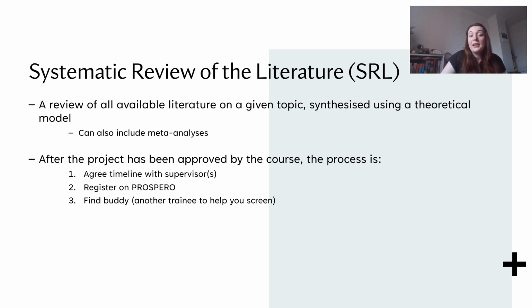Then we need to find a buddy, which is another trainee or someone else. If you've got a friend who works in research in that area, they can also help. Another trainee or someone else to help you screen. This is something I had no idea would have to be a thing until I started the course. And that means not only do we need to find a buddy, we need to be a buddy for someone else as well. So that's another thing to consider in it all.